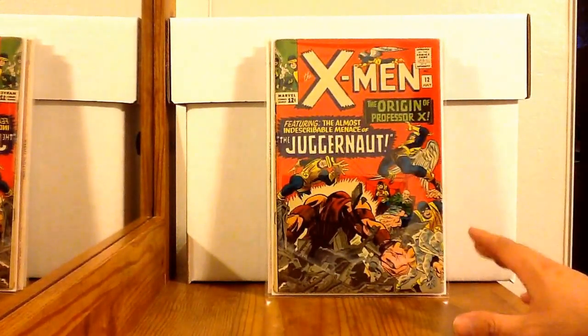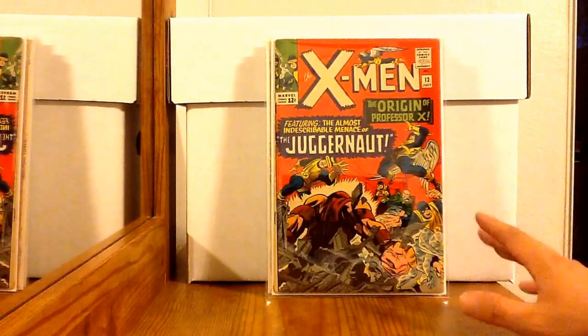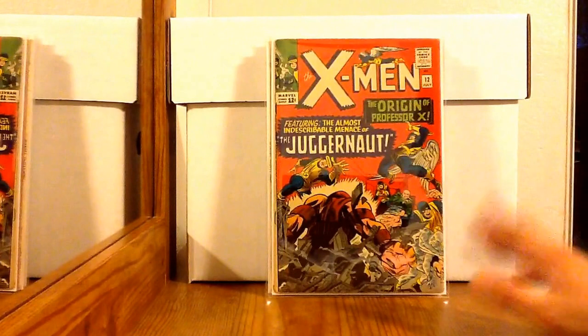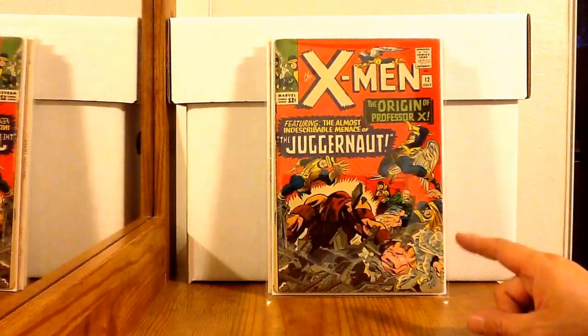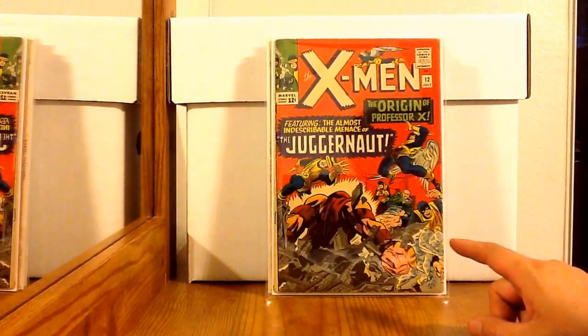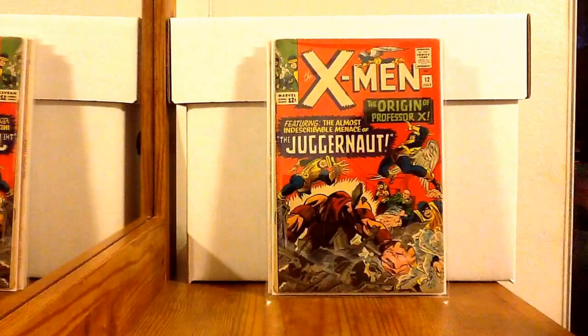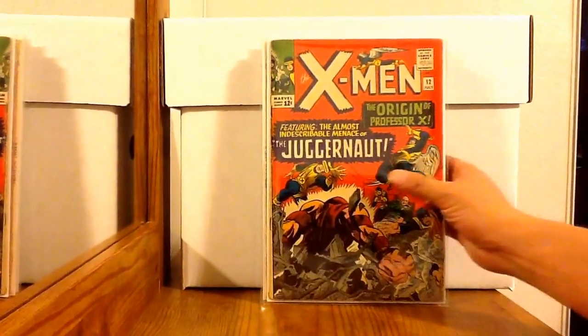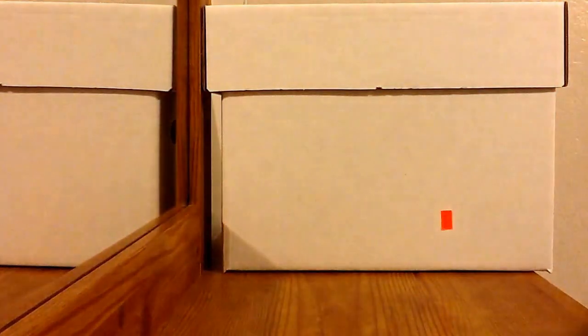But for the price I paid, I believe it was $65. I don't know how sometimes I win these books. I've seen VG copies of this book go for $150. So to win this grade at this price, I'm super happy to have it. And you could see it presents well, and that's all I'm happy with. And let me get these books out of the way now.